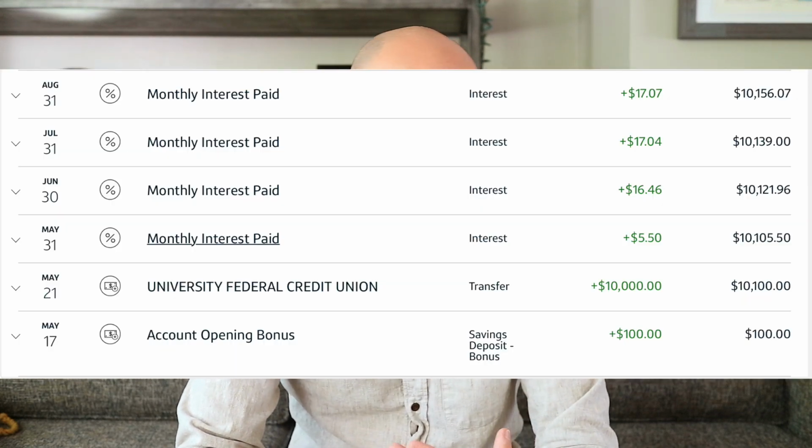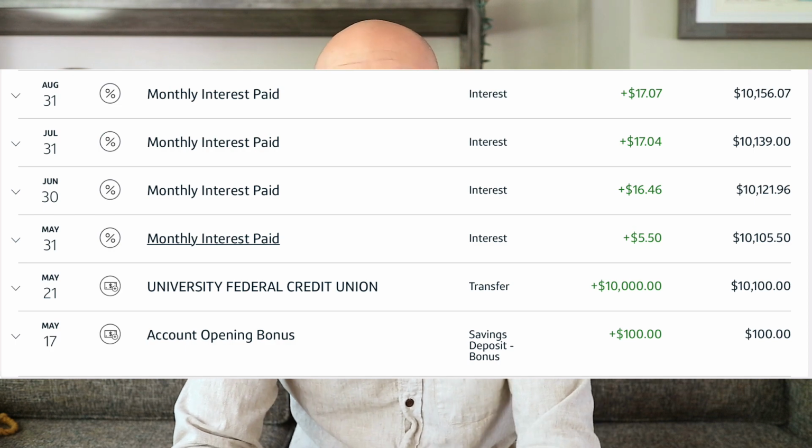But back to the point that I was making, right? The interest rate is the main reason why I moved it over. You know, it's not like I'm going to be making thousands of dollars a year off that 1.9%. But it really is the difference between dollars and cents every single month. Like if you look at a snapshot of the transaction history of the past few months, this is what it looks like. I'm actually being paid money every single month.